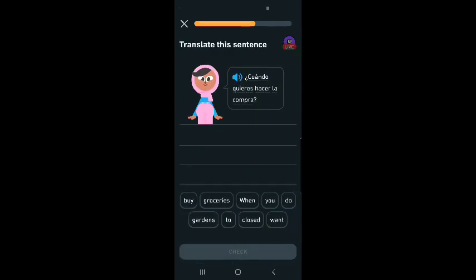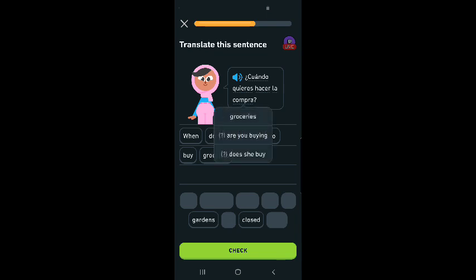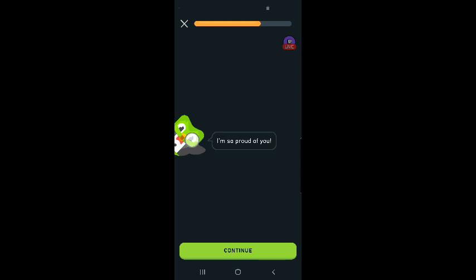¿Cuándo quieres hacer la compra? When do you want to buy groceries? ¿Hacer la compra? I don't see the word groceries in there. See, that doesn't make any sense. If you'd be buying anything, why does compra mean groceries? But whatever, if that's how it works.